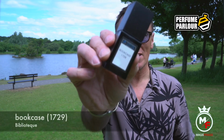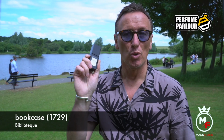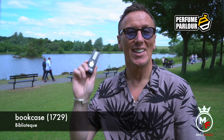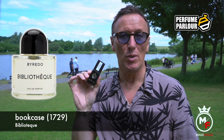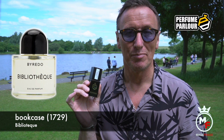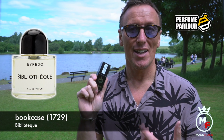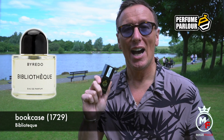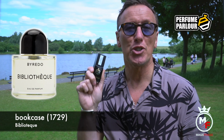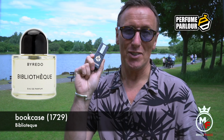Okay, next up is one that goes by the name of Bookcase, and the Perfume Parlour code on this one is 1729. This one is a copy of Bibliothèque, which is a fruity floral musk which came out in 2017. The top notes in this are peach and plum. In the heart there's violet and peony, and the base notes in this are musk, patchouli and leather. Yes, I'll start by saying that this is right up my street.